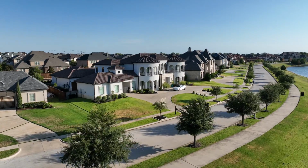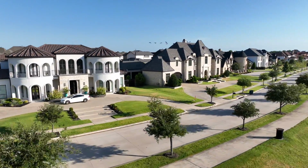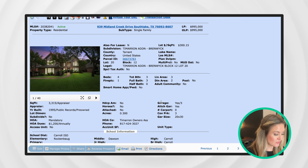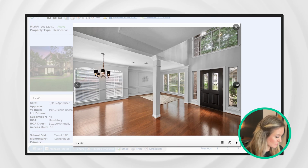Okay, so here's another one. This is in Southlake. Now, remember, Southlake is one of the hottest cities in the entire Dallas-Fort Worth Metroplex. I would say Southlake, Frisco, Prosper, those are some super hot cities. Southlake is among the top. So for $995,000, this is what you could get. It's a 4-bedroom, 3-bath, 3 living areas, 3,300 square feet, 3,315.